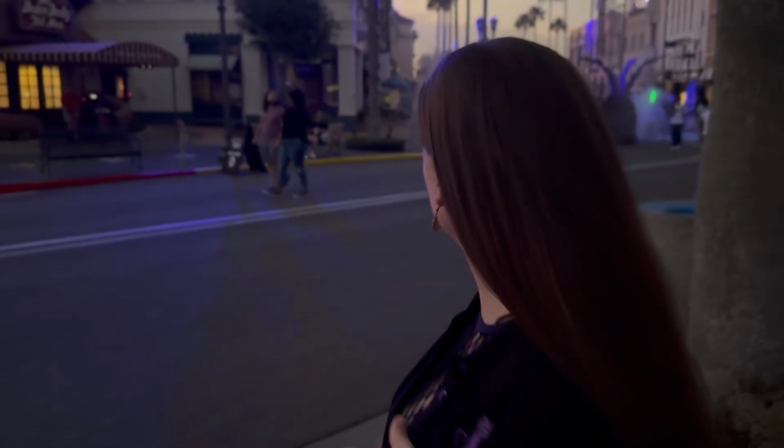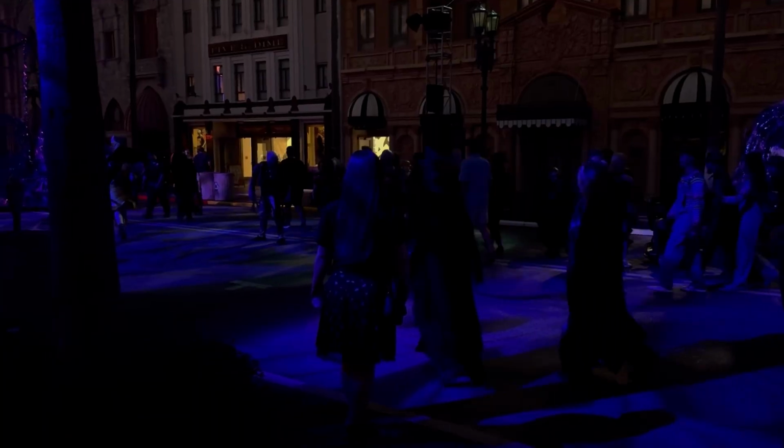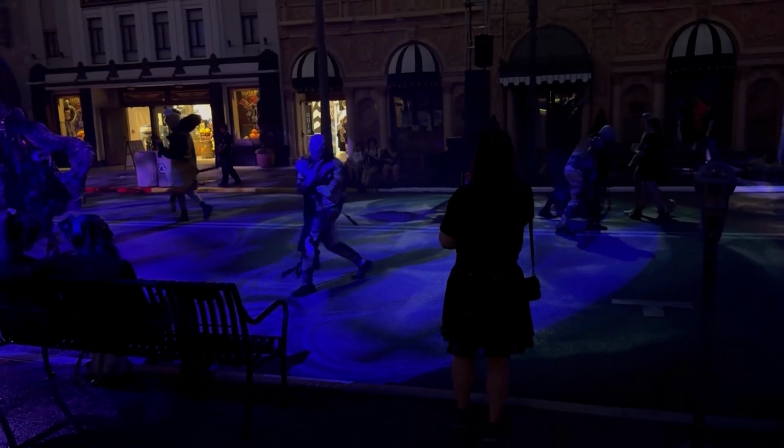Another scare zone in Hollywood. Let's try staying on the sidewalk, okay? They don't bother you on the sidewalk. On the sidewalk, no scares were had. This is the real test right here, this zombie scare zone. But we've got an easy way to get through it. Follow us.